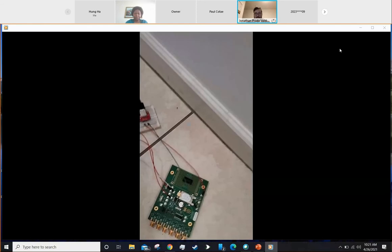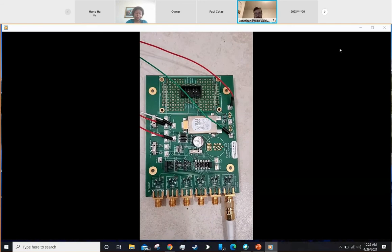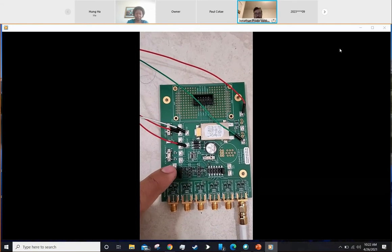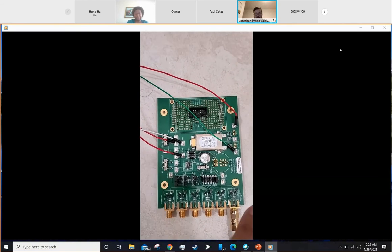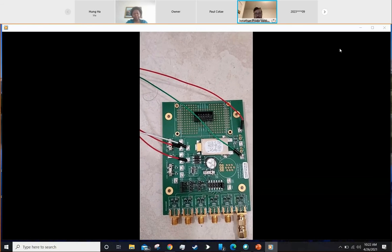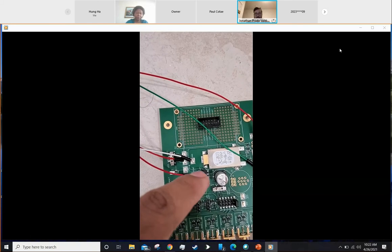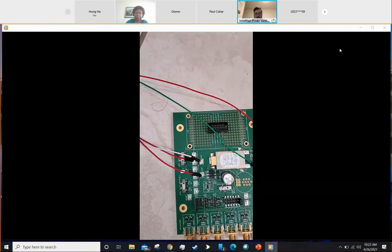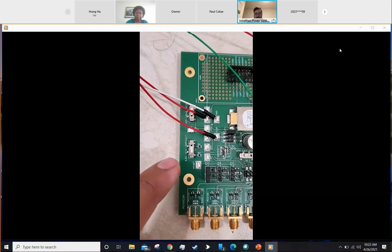Similar like before, we're using the harvester. It is currently set at 1.2 volt threshold voltage and is selected for the Wi-Fi harvesting. And we are currently using the 50 millifarads capacitor, this one right here. And the output voltage is set to 4.2 volts.